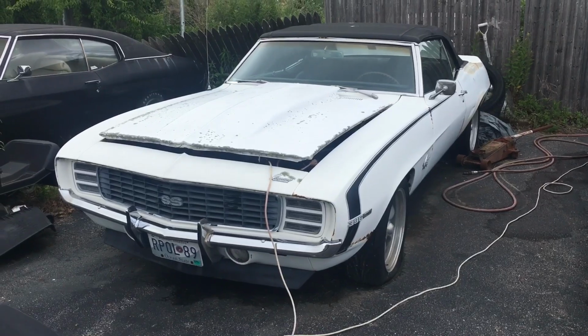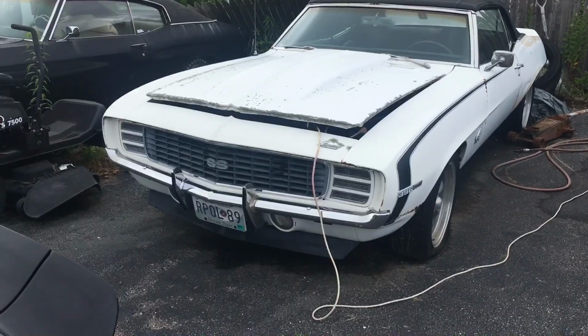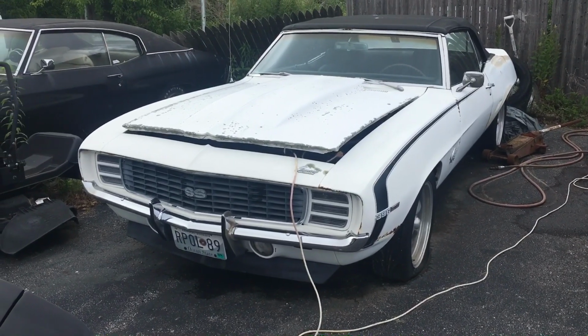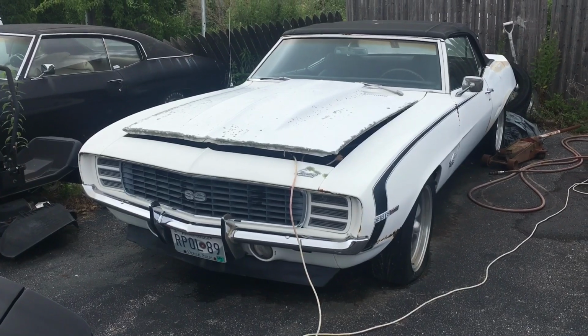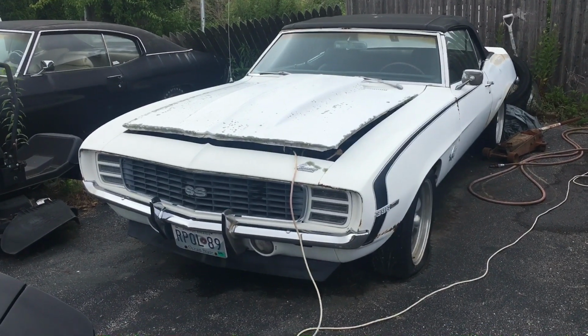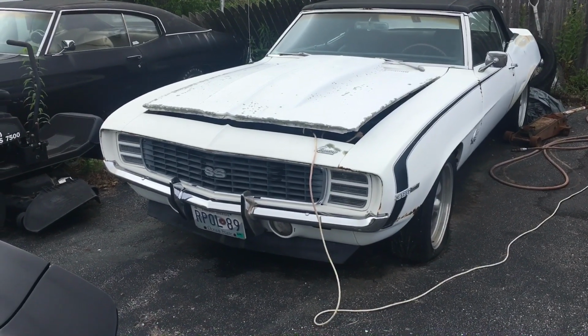So over the years, I threw the car back together the way it was, and I added full disc brakes because this thing was so damn fast you couldn't stop it. So it's got JL8 brakes on it, a Turbo 400 that has the CX code, which is matching numbers to the L89 396 in here.